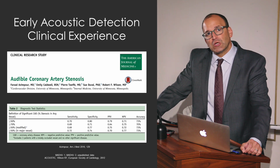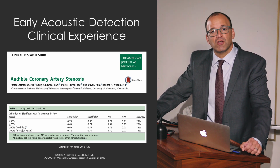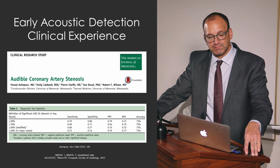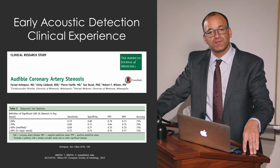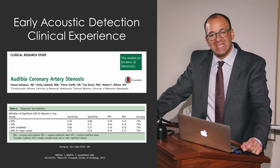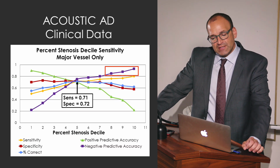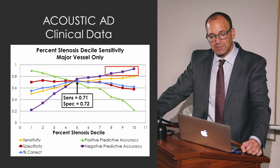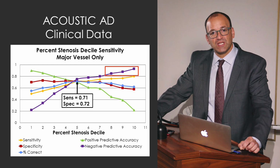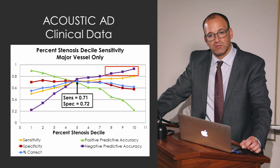post. So the foundational early CADence experience came from the Acoustic trial. That was 127 subjects who got tested using the first predecessor unit prior to angiography. And what that showed in 127 subjects is that CADence had a 70% sensitivity and an 80% specificity to detect severe coronary disease. This graphical representation of all our earliest data shows that diagnostic accuracy performance was best right at that 50% diameter stenosis cut point, where sensitivity and specificity were 70%, 72%.